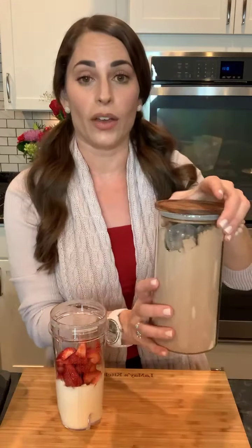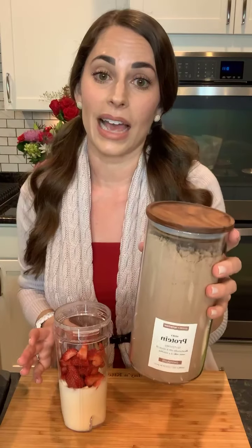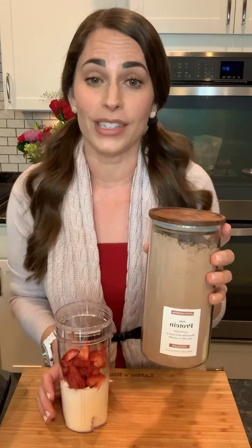And the protein scoops are about 1/3 cup. So if you don't have the doTERRA protein, you can just use whatever you want. And I love using these glass canisters in my pantry. These are really great. Ooh, Donna's saying blueberries or mangoes. That would be delicious.